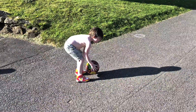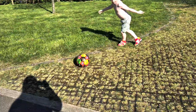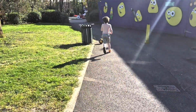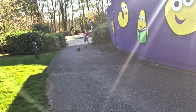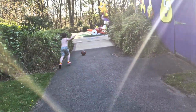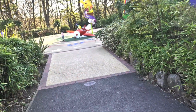I did a very good kick. Whoa! So yeah, he's going to be one of those men, I think, when he grows up, that in all weathers is in shorts, and any chance he gets, no top. He's going to be one of them. Whereas I'm very sensitive to temperature, but I hate feeling like I'm not wearing anything. I feel too awkward and I don't really like it. But everyone's different, aren't they?